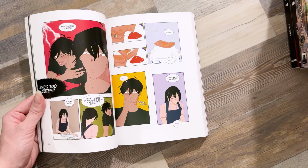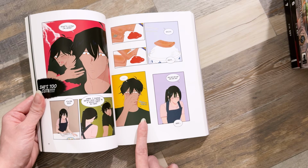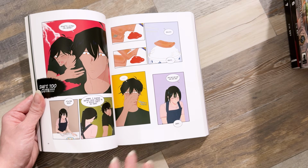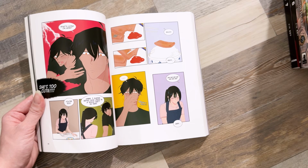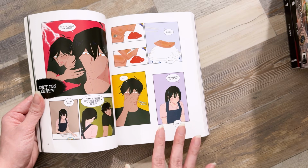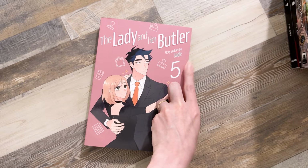And the first volume starts with a misunderstanding where the male lead is a victim of rental fraud, and he enters her apartment thinking that he's just paid to lease it, and he's going through some hard times, and because he notices that her place is a mess, he offers and begs to let him stay in her guest bedroom and rent it from her in exchange for doing all of the housekeeping for her, cooking, and just everything that she has been neglecting. And that's why it's called The Lady and Her Butler.